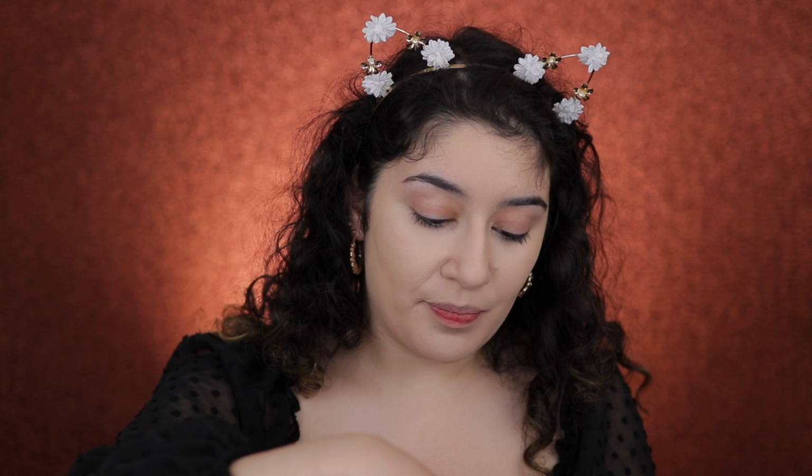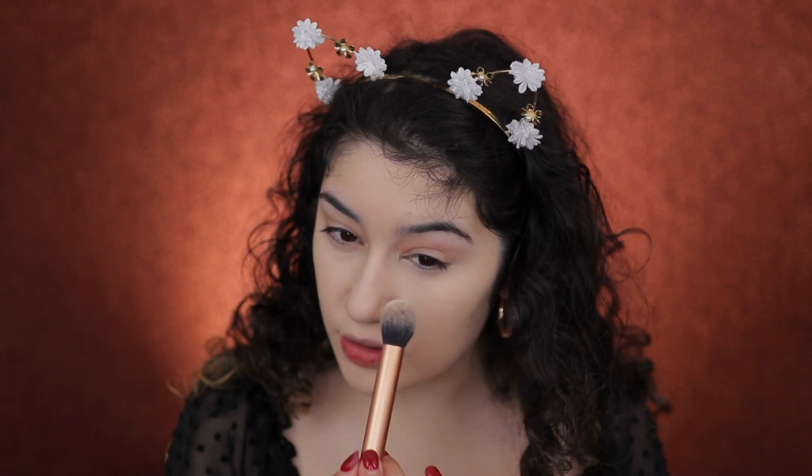This is what I have to do. It's a pain to get out, but I love this stuff. So I'm going to take this Real Techniques Dome brush and then just set my under eye. And I never bake, I just like to press it in.